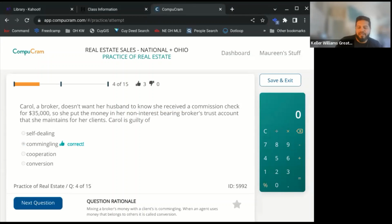Commingling, yes. They're mixing the broker's money with their own, with the clients. When you mix their money with the clients, it's commingling. Good job.